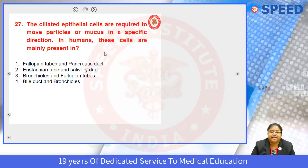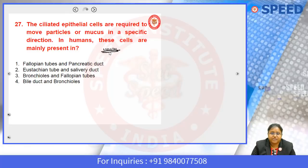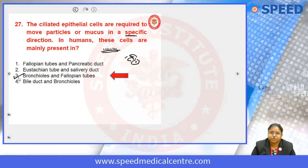The ciliated epithelium, so the lining will have small cilia present. It is for the movement or passage. The ciliated epithelial cells are required to move particles or mucus in a specific direction. In humans, these cells are mainly present in the bronchus, and as well as the fallopian tubes, where you will see small hair-like projections by which the egg is carried along. So it will be in the bronchus and on the fallopian tubes.